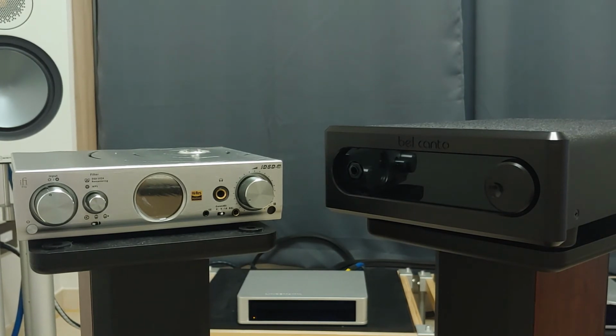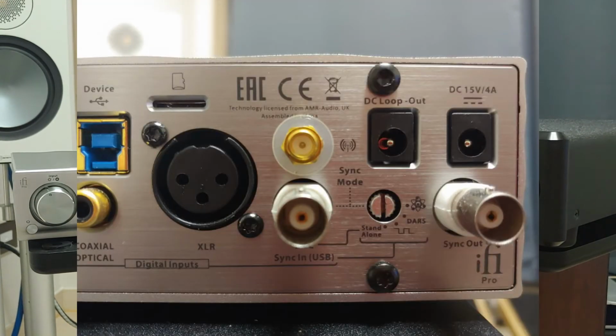What I did not like about the Pro iDSD was that they use a power adapter. I prefer equipment with a proper power IEC inlet.